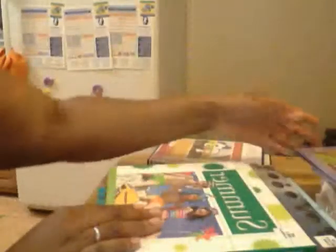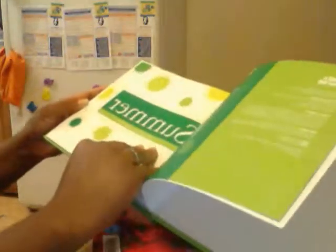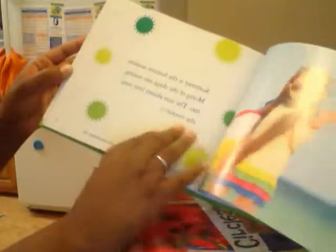That's that book. And then I got another book called Summer. And this book is more about how summer is the hottest season, and it's going to talk about weather as well in this book. So kind of similar to the other summer book.